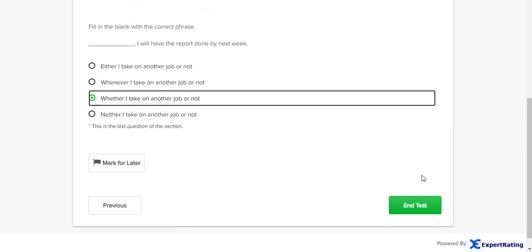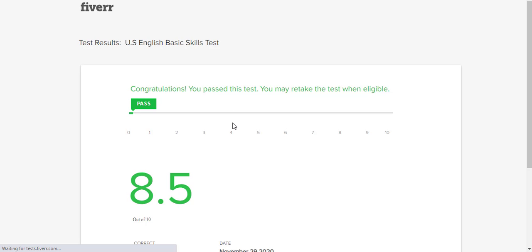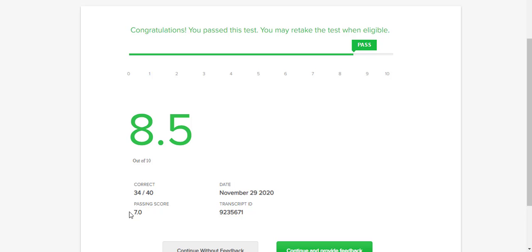So we have completed our test. So let's click on end test. Yes, we want to end the test. So here is our result, and the result states that we have scored 8.5 out of the 10, and here 7.0 is the passing mark. So stay tuned for new and more exciting tests.